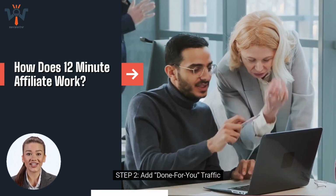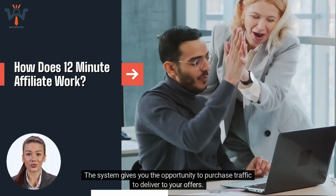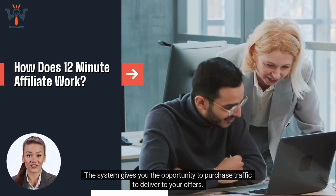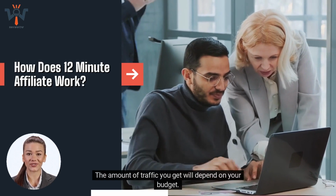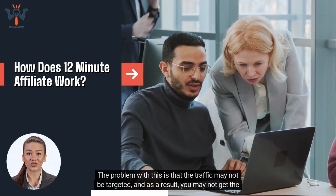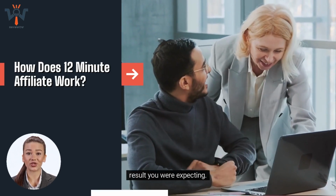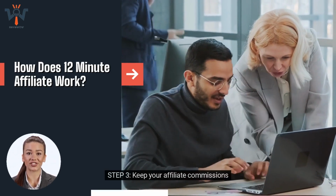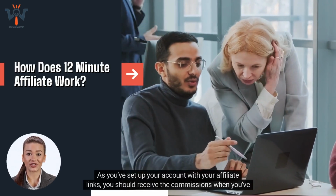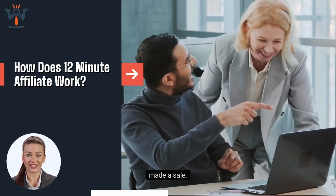Step 2. Add done-for-you traffic. The system gives you the opportunity to purchase traffic to deliver to your offers. The amount of traffic you get will depend on your budget. The problem with this is that the traffic may not be targeted, and as a result, you may not get the result you were expecting. Step 3. Keep your affiliate commissions. As you've set up your account with your affiliate links, you should receive the commissions when you've made a sale.